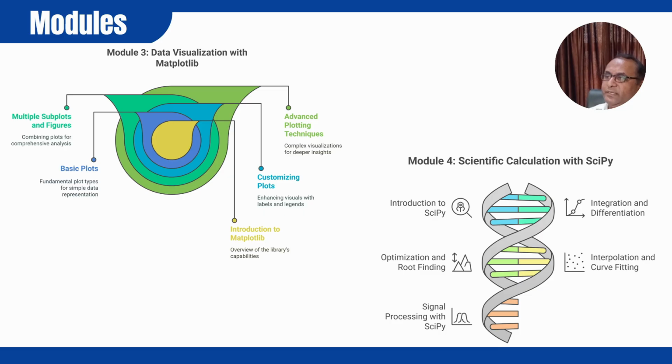The next module, module 3, will be based on data visualization with Matplotlib. We will start from the introduction to Matplotlib, an overview of the library's capabilities, then customizing the plot, basic plots, and fundamental plot types for simple data representation. Then we will demonstrate and discuss multiple plots, subplots and figures, combining plots for comprehensive analysis, and at the end we will discuss advanced plotting techniques, complex visualization for deeper insight.